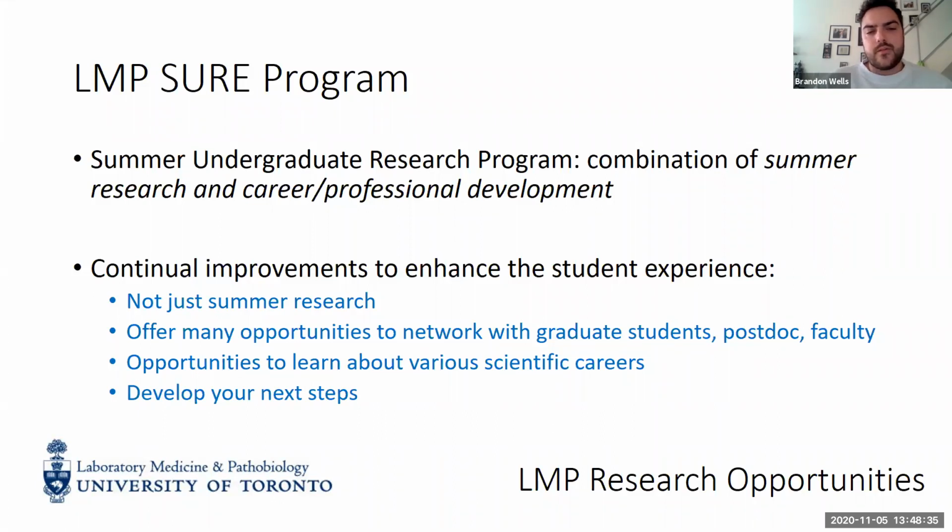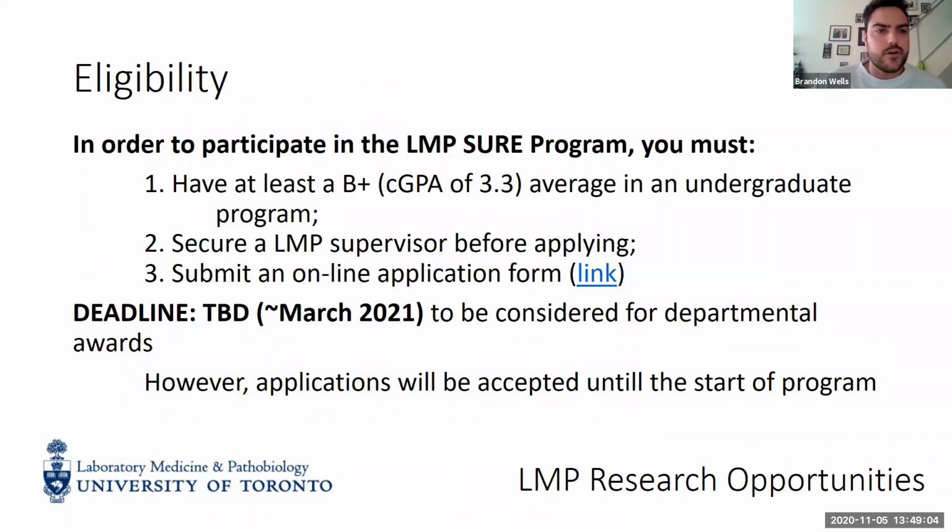So the SURE program isn't just about the research. There are more opportunities that are beneficial to students. We have a lot of opportunities to network with graduate students, postdocs, faculty, and even staff. We have opportunities to learn about various different scientific careers. You can go into this program thinking you're interested in one topic and find 3 others that you really enjoy. It's good to figure this out before starting grad school. So it's a great opportunity. You can also plan out your next steps in your academic and post-academic career.